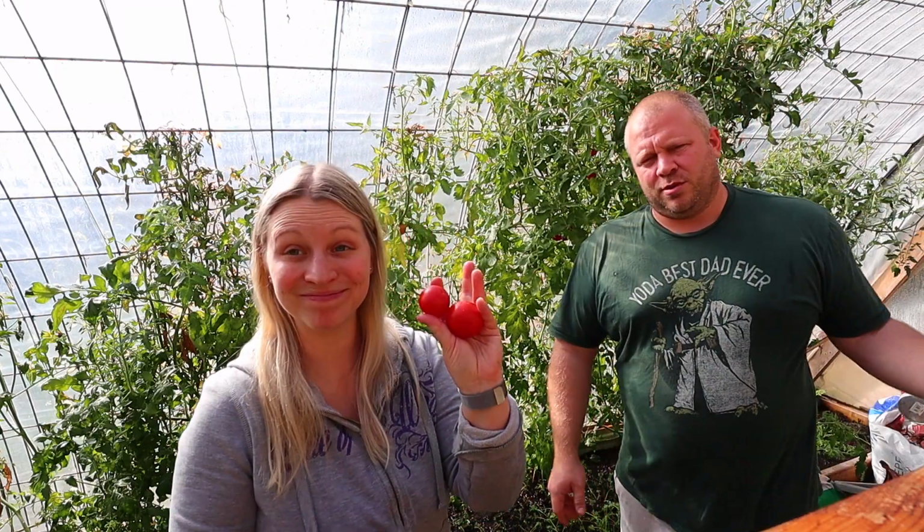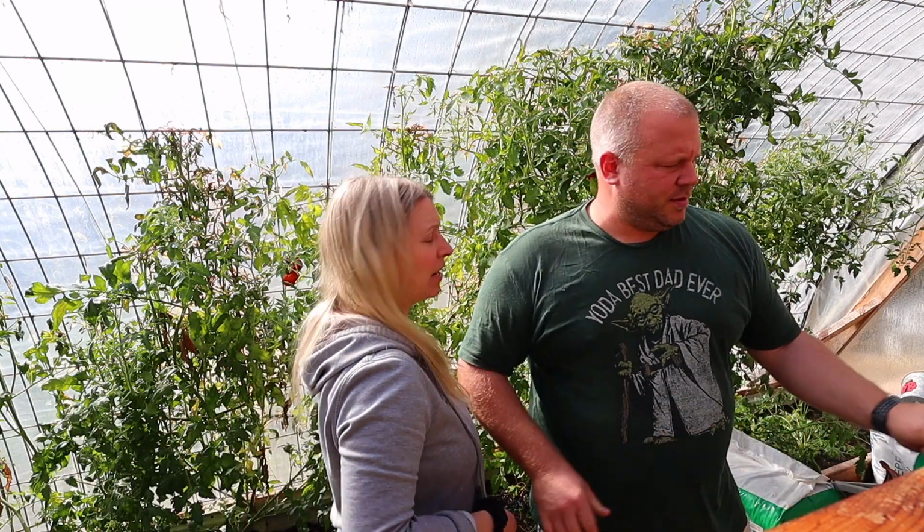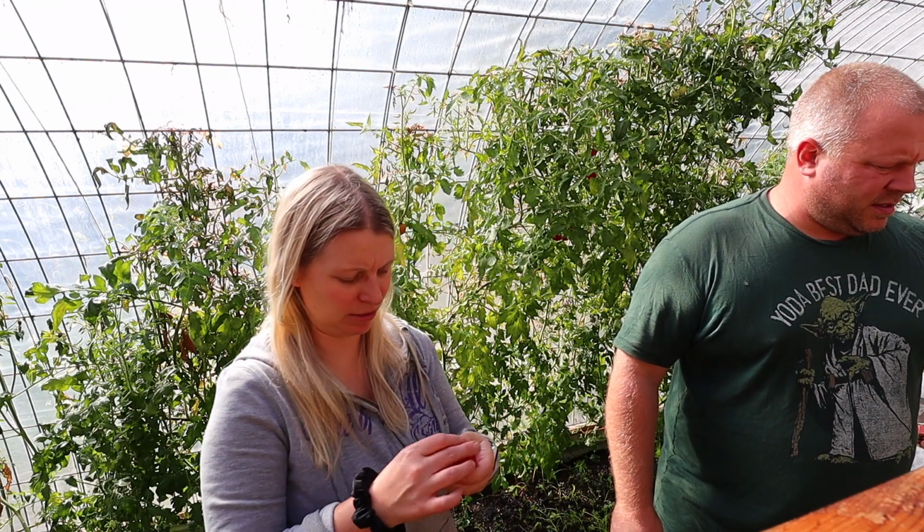We don't have a ton of tomatoes in the freezer, so that'll be nice to have. And we like to put them in the freezer because we use them for chili. Super handy for chili. We did do a couple quarts of whole tomatoes for chili as well, canned. But sometimes this is just a little easier.